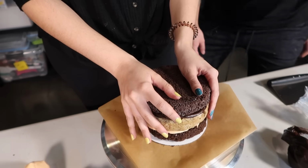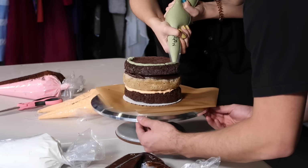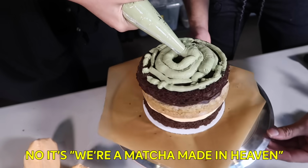I'm already interested by this flavor combination. And then we have matcha cake and frosting to round out the tier. You're matching me crazy. No, we're a matcha made in heaven.